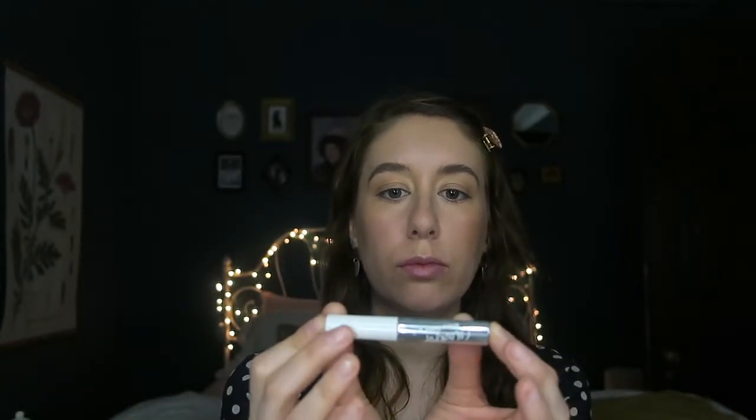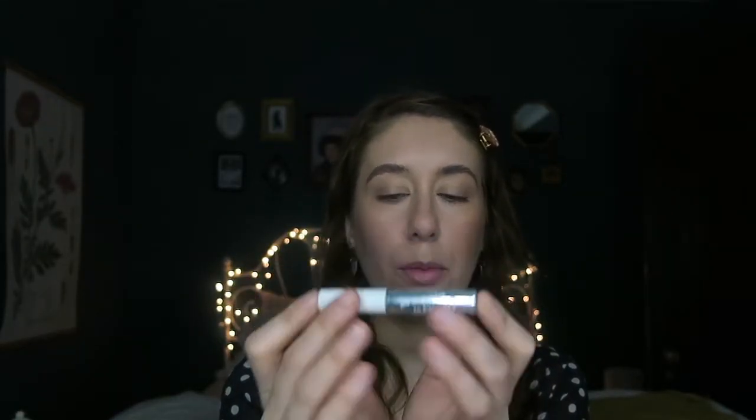But okay, this is gonna be really hard because I can't see. I need to get close. So I'm just gonna do it off camera really quick. Brows are done. Just use this tinted eyebrow gel from ColourPop, dark brown.